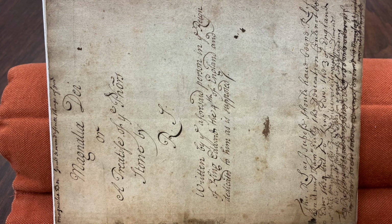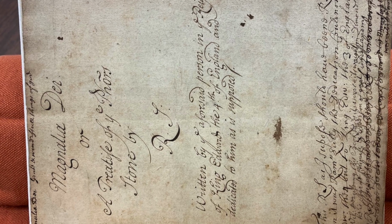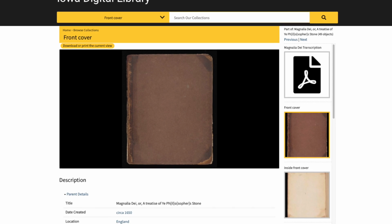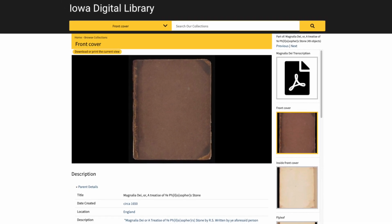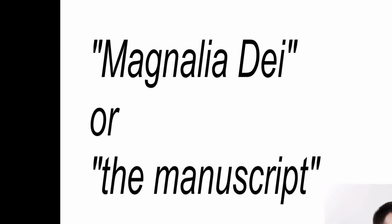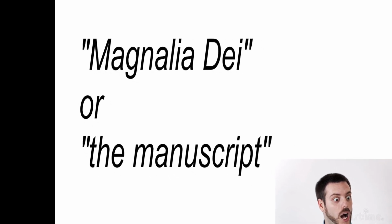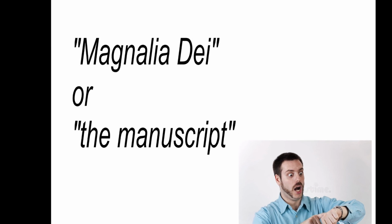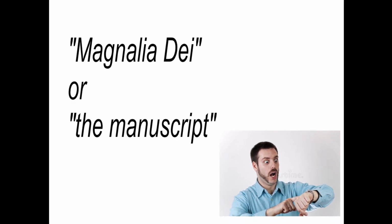All joking aside, Magnalia Dei, or a treatise of the Philosopher's Stone, is a real alchemical manuscript and currently resides in the University of Iowa Special Collections. It ostensibly provides the alchemical instructions that are necessary to create the Philosopher's Stone. And as a side note, I will be referring to the manuscript as Magnalia Dei, or just the manuscript, throughout the rest of the video. Because if I use the full title every time I mentioned it, we'd be here all day.